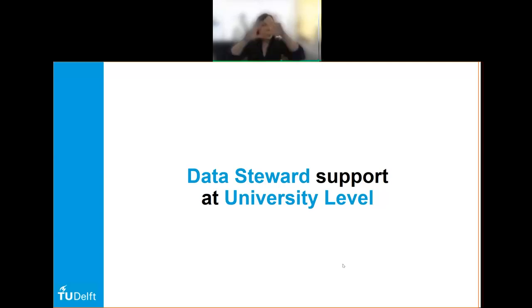So I talked a bit about how we work between two fronts. We're in between the faculties and the university. We do specific work for both, and so I will now go a bit into that. Data steward support at university level.